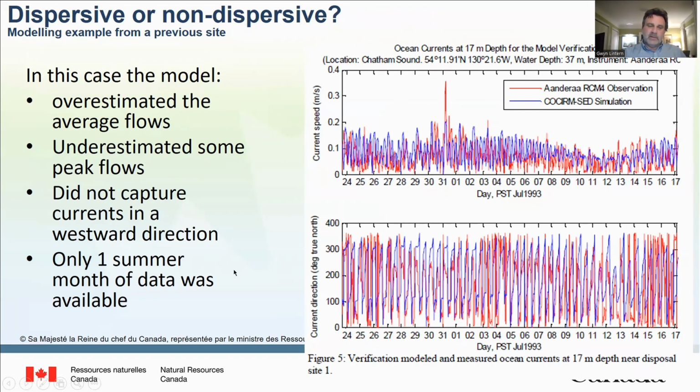And the main problem here was that this model is based on data that were collected just in 1 month of the year during summer. And really that has no bearing on what happens in this area during winter, when winter storms come sort of plowing through here.